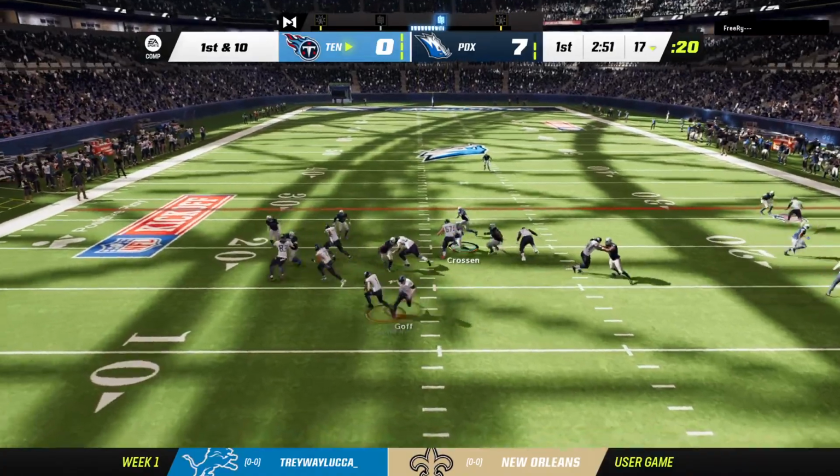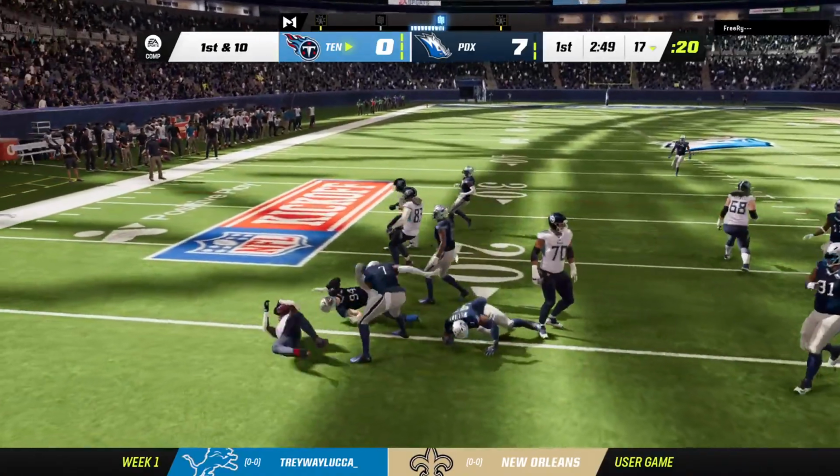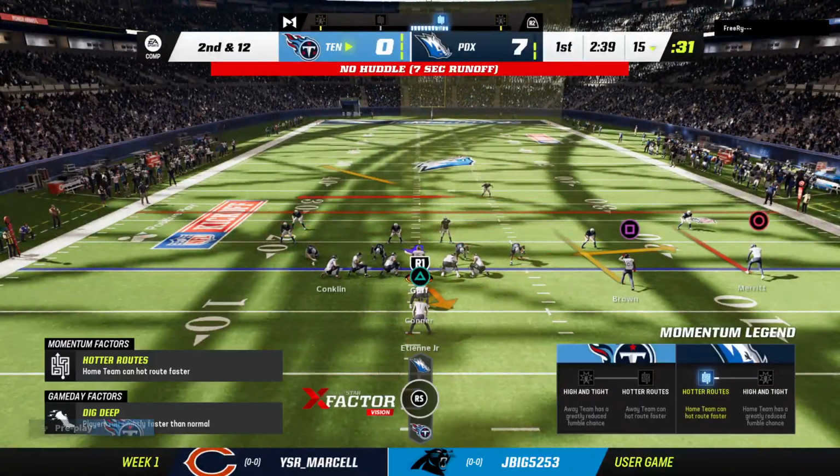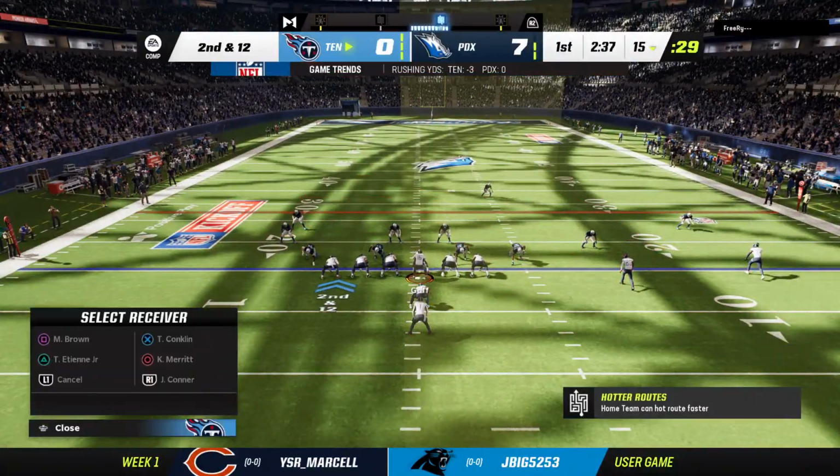The Titans offense set to begin the drive. They went 3 and out on their first drive of the new season. Not an ideal beginning as they start drive number 2, 1st and 10.